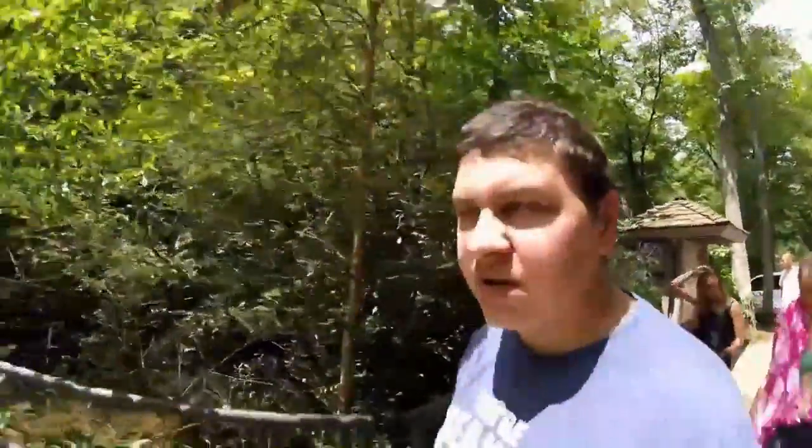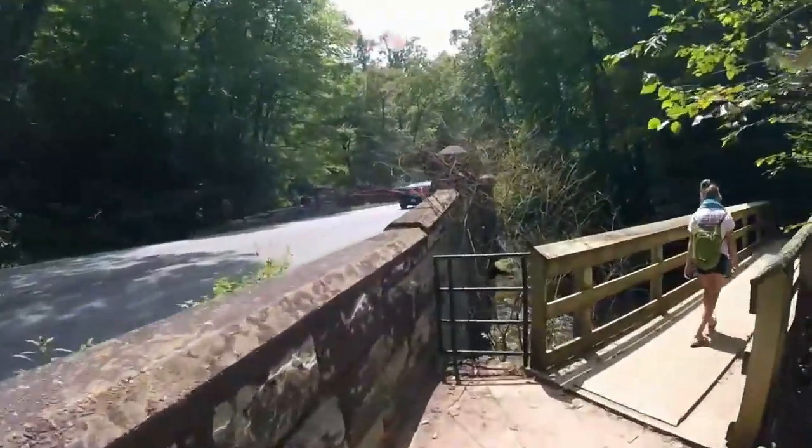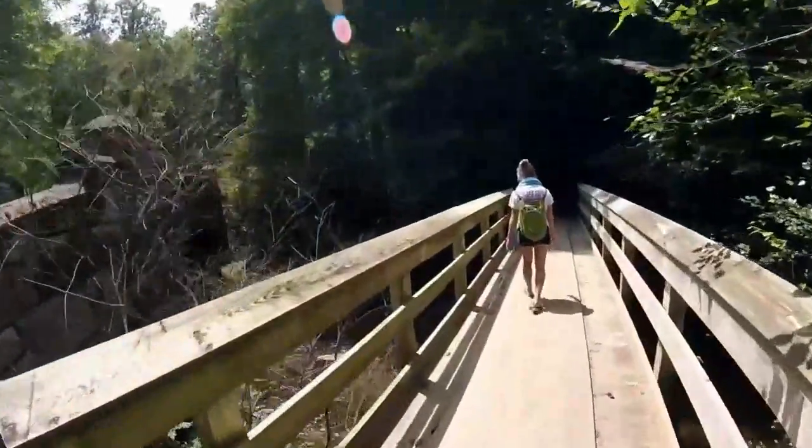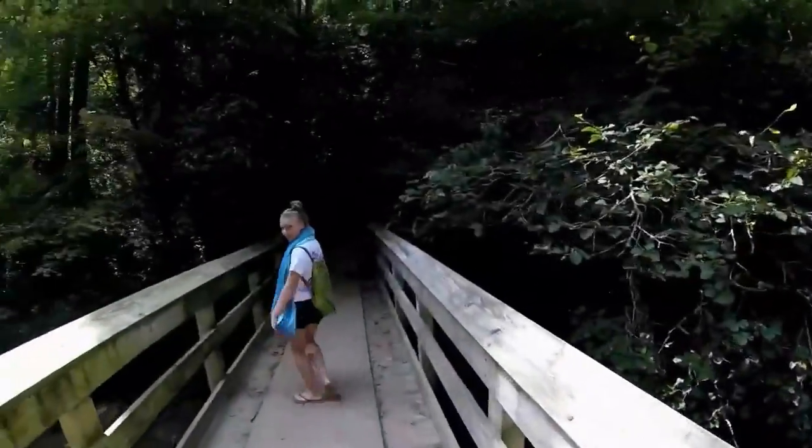Okie dokie. So the trail begins at the crossing of the river. Look at that. Wow.